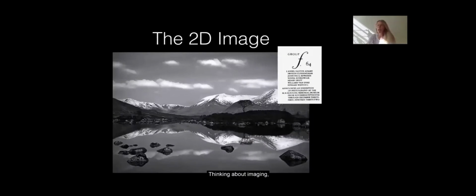Thinking about imaging, the basic image that the photographic camera or the microscope or our individual eye forms is a 2D image of a 3D reality. So here we see, from the f/64 group, a photograph from the High Sierra with very, very deep depth of focus. So we can actually see the entire 3D scene in this image, but this is not a very useful mode in biology because we cannot tell where anything is in this image.